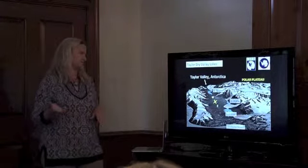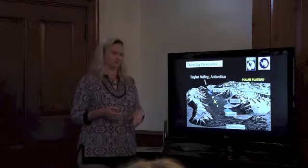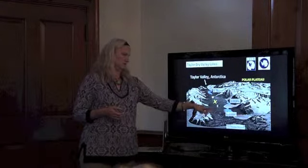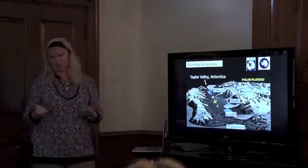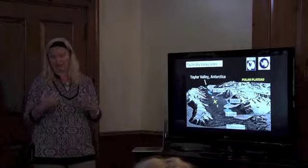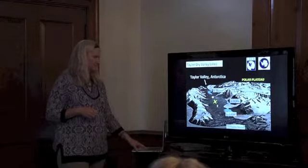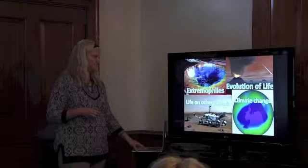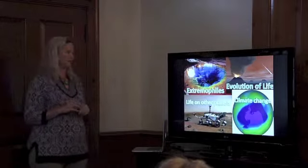And then there's lots of lakes, but we focus on a few in particular in this valley. These are examples of the ones that we intensively study with a much larger group called the Long-Term Ecological Research group, which I think I have a first slide on. So, Antarctica is really interesting to study for lots of reasons.